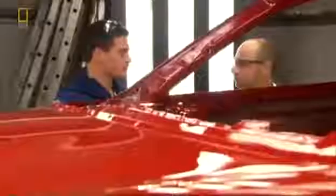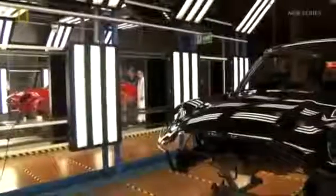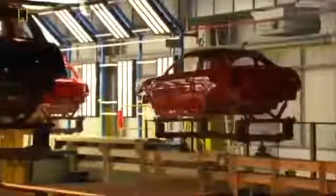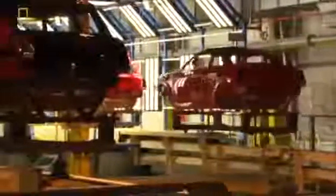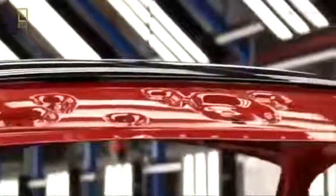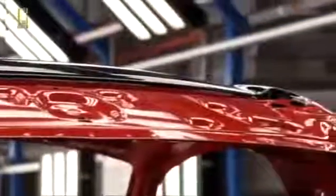It's project manager Tom Fester's job to oversee the smooth running of the Coupe through the plant. With the Frankfurt Motor Show just around the corner, any teething problems must be addressed. Just looking at the contrast line on the roof. Yeah. How are you guys getting on?